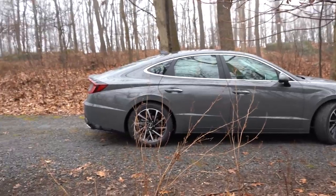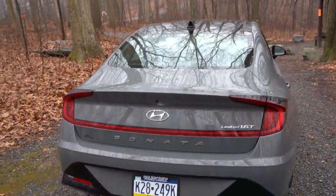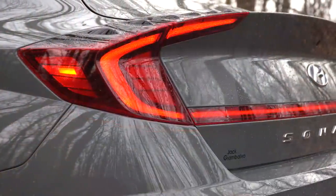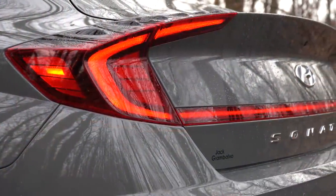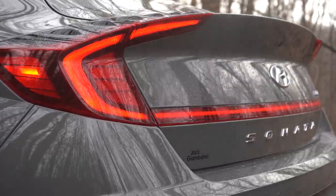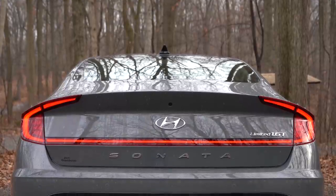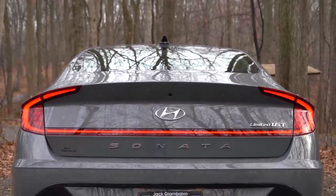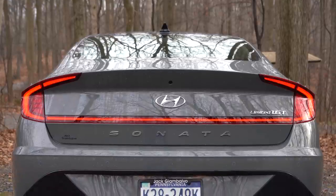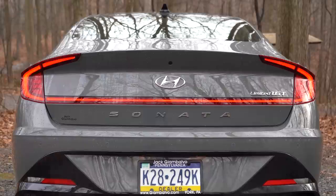Let's go ahead and make our way now to the back of this one. You guys do see that gloss black shark fin antenna. Just below that, LED taillights actually do come standard on every single trim level across the board. Gotta love that. A little extra illumination at night so somebody is less likely to rear end you at night. That's always a big plus there. And I love the design of the taillights too. It goes all the way across from left to right. It's definitely a design like nothing else on the road, so definitely a big fan of that.